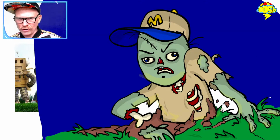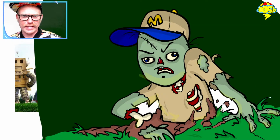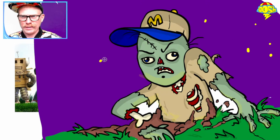See? Suddenly the zombie is like it's nighttime or something like that. You don't even have to go that. You can go really dark green. It's like in the forest or something. Check it out. Purple. Yeah, you know what? Purple's good. This zombie is hanging out at night and there's stars behind it or fireflies.